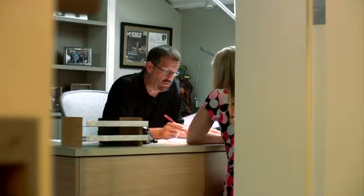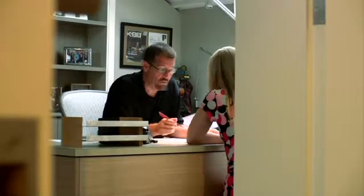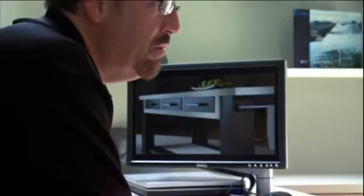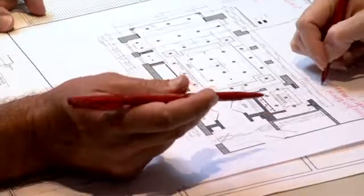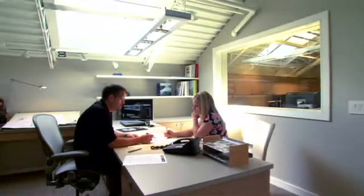Understanding what our clients are trying to accomplish is the number one priority, I think, in any good design. It's almost like this intangible connection. It becomes this collaboration, trying to create a space that reflects who they are.